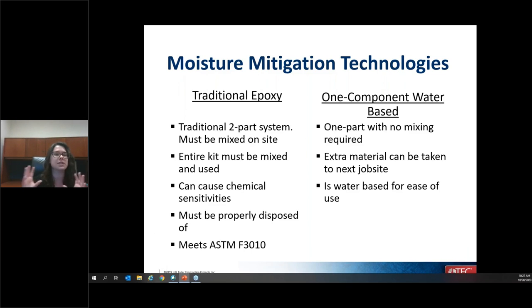So now let's talk about the different moisture mitigation technologies. There's kind of two big ones in this category. You've got your traditional epoxy. It's going to be a two-part system that's mixed on site, okay? And if any of you guys have ever worked with epoxy, you know that you have to mix the whole kit and you have to use the whole kit. Even if you've only got 5 square feet left that need moisture mitigation, you have to go through the whole kit.